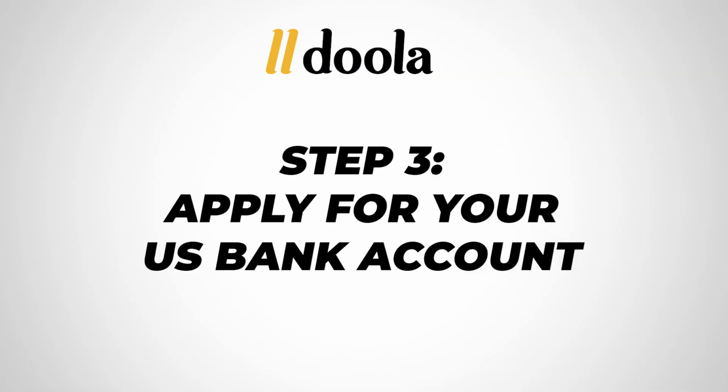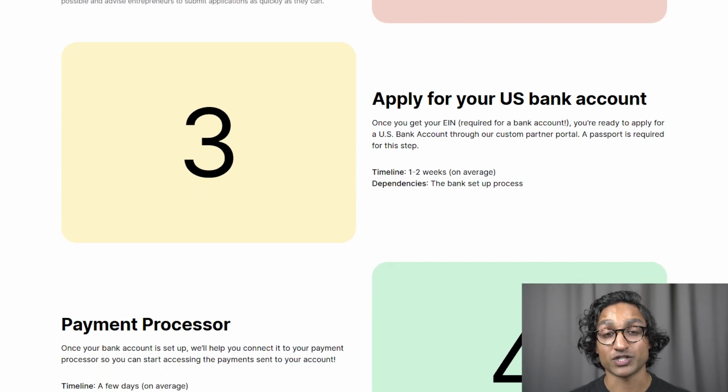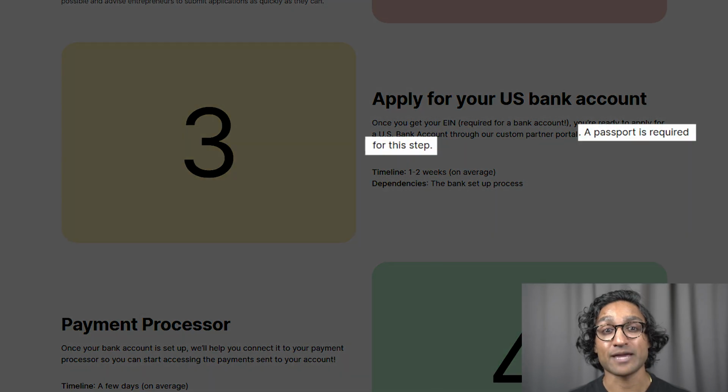Step number 3 is applying for your US business bank account. Once you get your EIN, which is required for a business bank account, you're ready to apply for a US bank account through our custom partner portals. We work with specific banks to ensure that your application is expedited and they are trusted partners who can open your business bank account. A passport is required for this step.